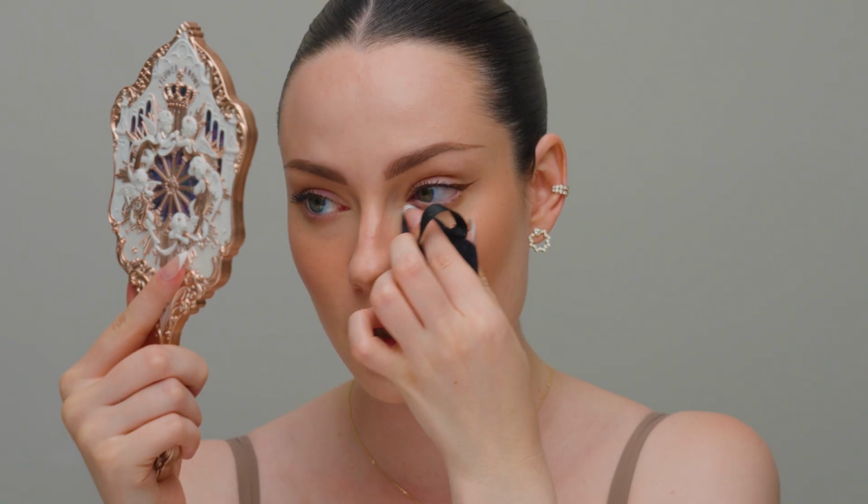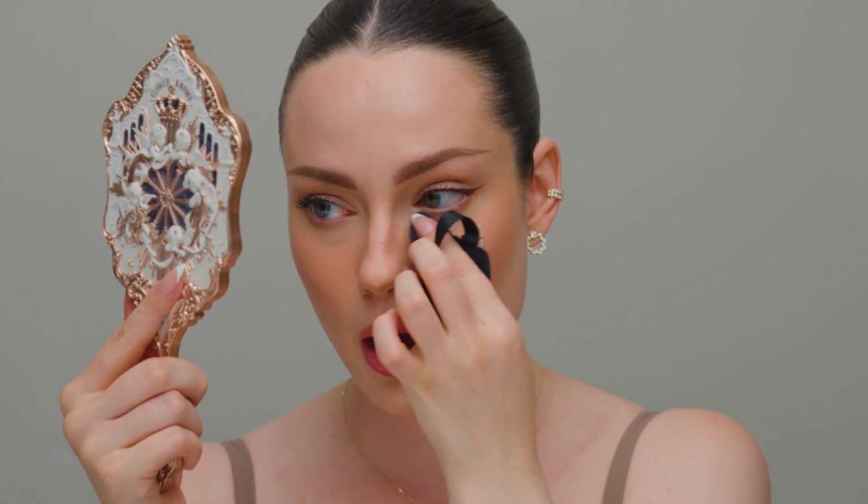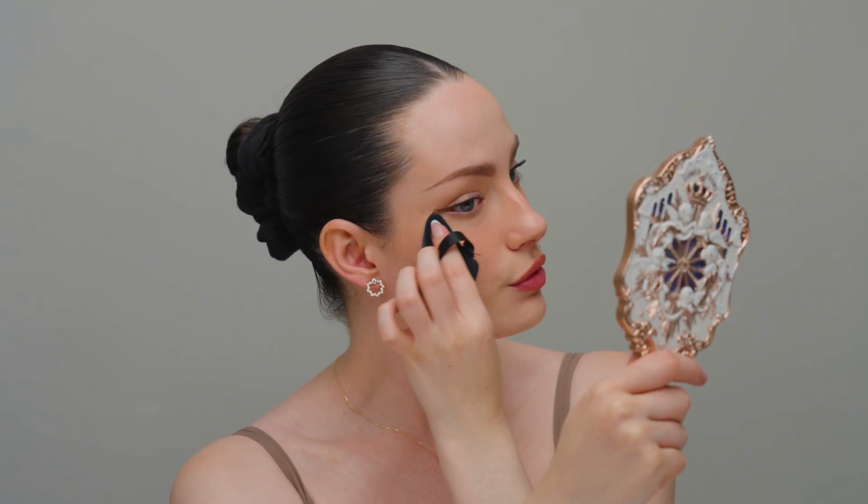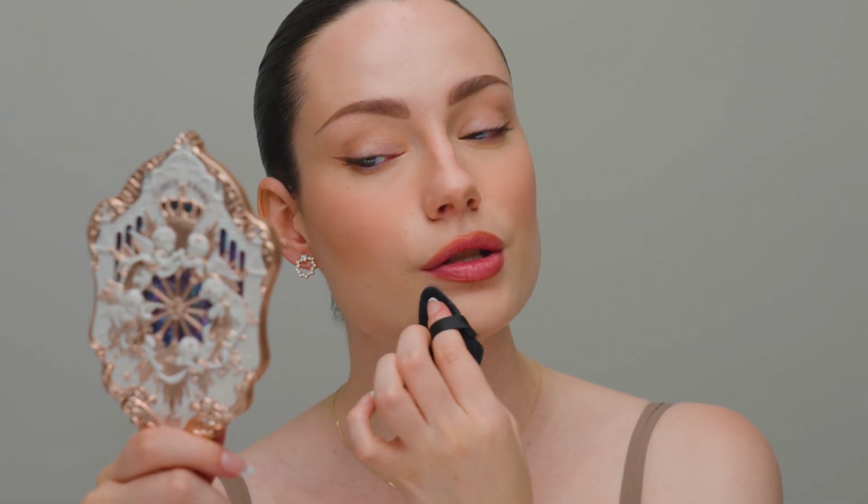I'm picking up that powder on a powder puff, and then I'm just gonna go in underneath my eyes and really set this area well. I chose this powder because it's really good for under the eyes, but it's also amazing for all over the face. It provides a little bit of coverage as well, which I like, and it also blurs. Like, it actually looks like a filter.